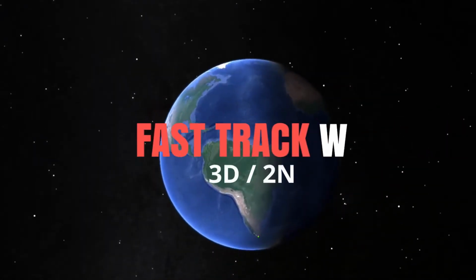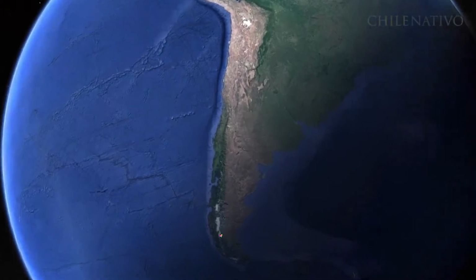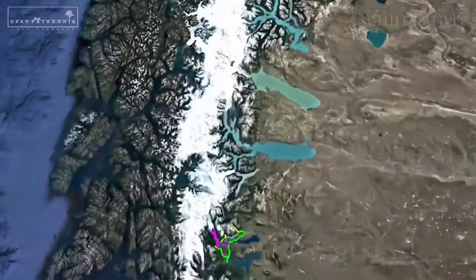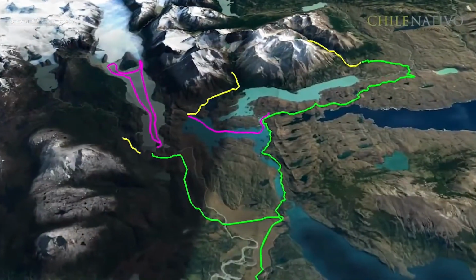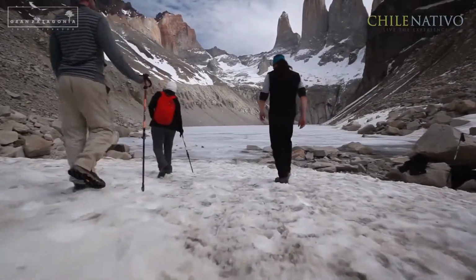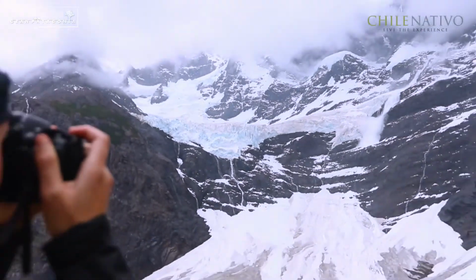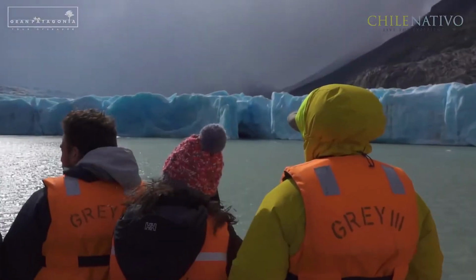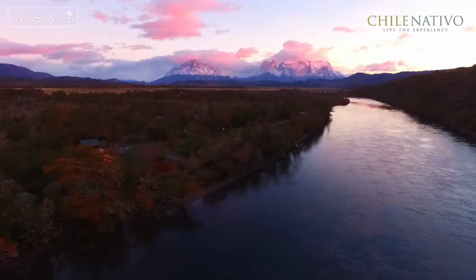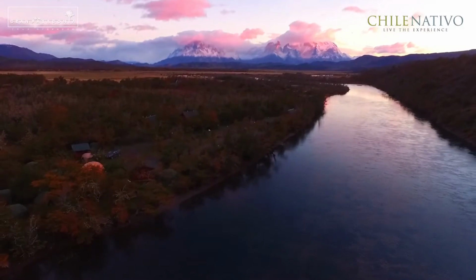Fast Track W, 3 days, 2 nights, lodging in Chile Nativo Riverside Camp. This is the shorter way to visit the 3 main valleys of the famous W Trail in the Torres del Paine National Park. You will hike to the lookout point of the famous towers in the Ascencio Valley, to the French Valley with its impressive hanging glacier, and navigate to the front wall of Glacier Grey, in the company of great guides and spending the nights away from the refugios in a secluded and comfortable riverside camp.